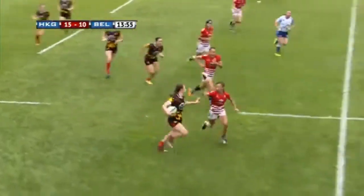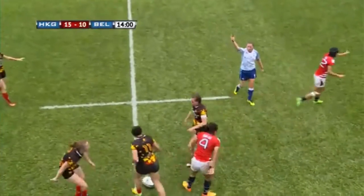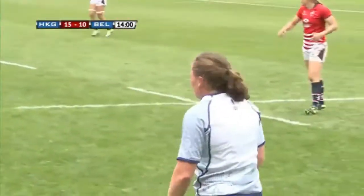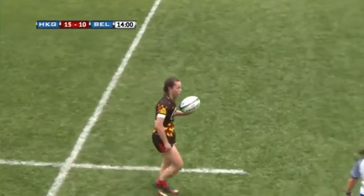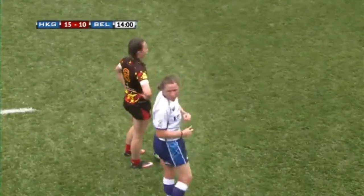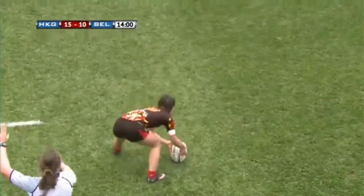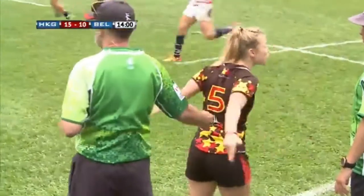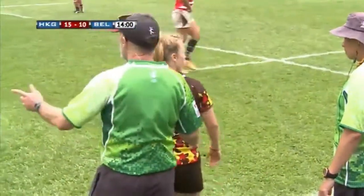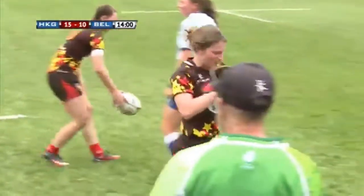A weaving mazy run. Good defence from Chong. And Cheng diving in there at the ball. Time is up on the clock. Hong Kong desperately trying to hold on here. There's the hooter. It's the last play. Hong Kong, the bench, are up on their feet, urging their teammates to hold on, as is the rest of this audience here in Hong Kong.